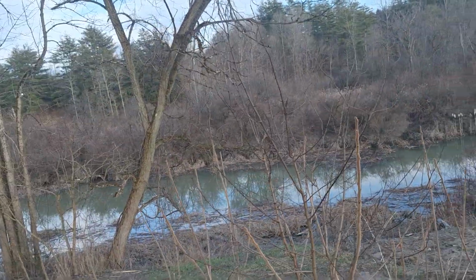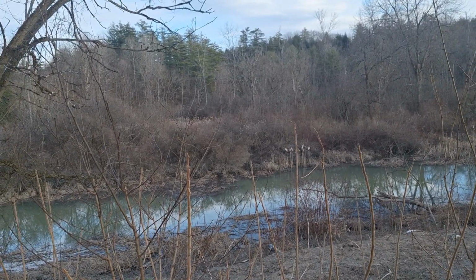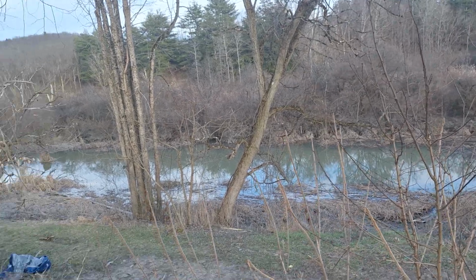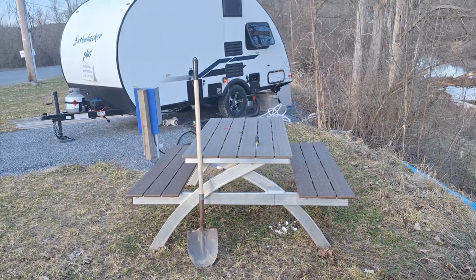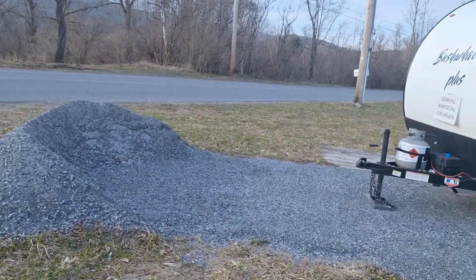It's all clay. It's starting to dry out. It's pretty wet down there still. You can walk on it. It's crusty on top, but still pretty soupy underneath. Yep, fire pit, picnic table set up. Still got some more gravel.